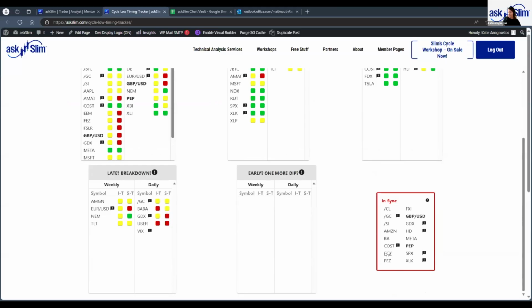Now, FCX has been in this box since November 4th, and because of that, I've been watching for a possible breakdown. And sure enough, we got that earlier this week. So momentum is negative in FCX with the reversal scout and the slim ribbon.